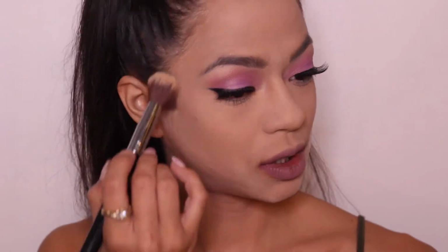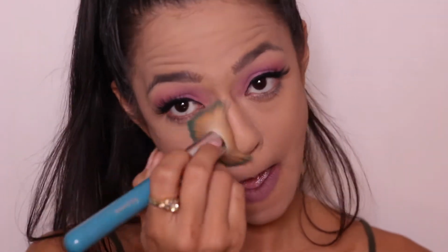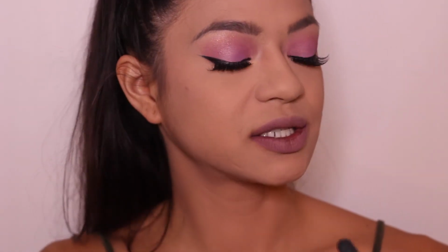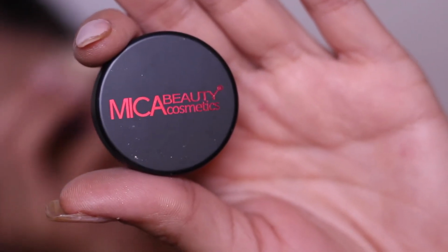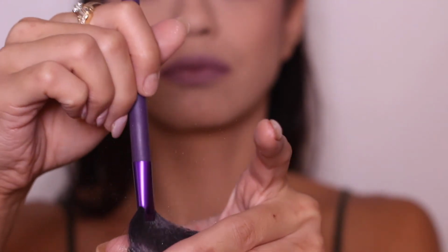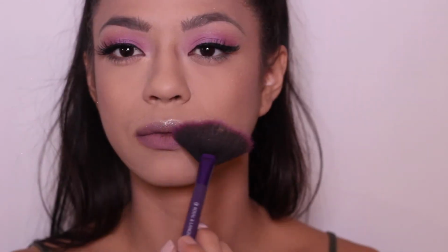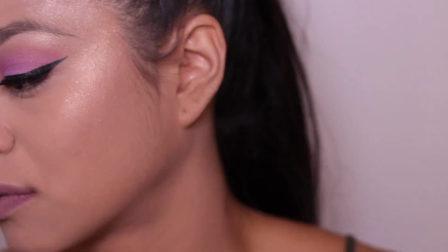Quickly contouring, just dusting this off. Some blush. This is NARS Orgasm. This is a Mica Cosmetics highlighter in the number 3. Topping it off with Maxfix Plus.